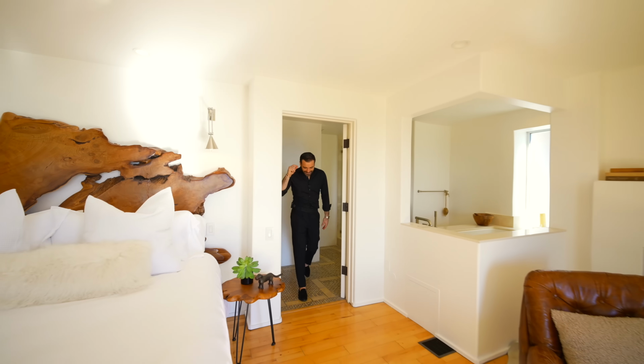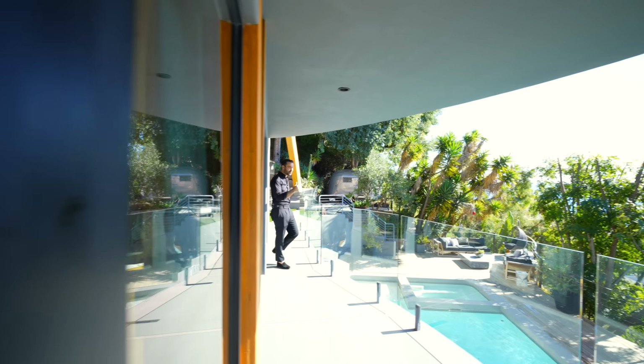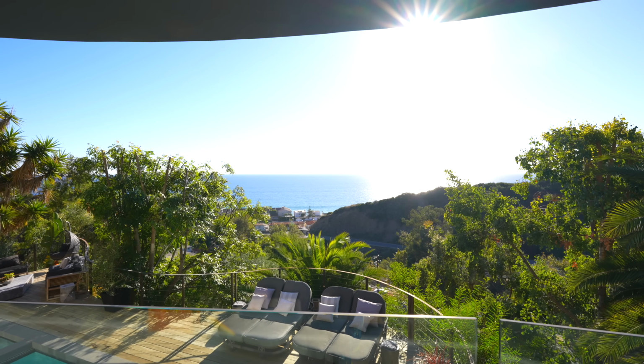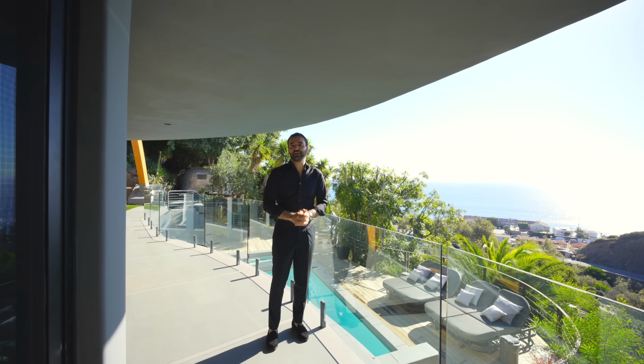Really, really cool. Now the last part of this bedroom suite is the wraparound balcony. Cody, why don't you go out from the other side? I'll go out from here, and there you go. You have this amazing outdoor space that faces the Pacific Ocean. And I gotta say, I really enjoy spending time in this property and learning about it. And now, let's see this place at dusk.